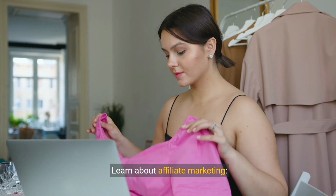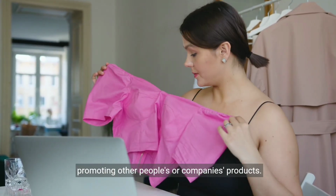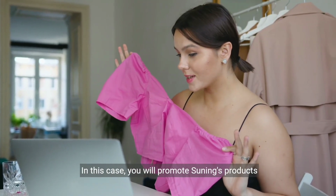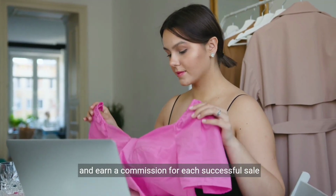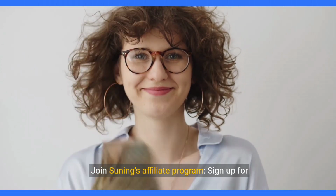Learn about affiliate marketing. Affiliate marketing is a method of earning commissions by promoting other people's or companies' products. In this case, you will promote Suning's products and earn a commission for each successful sale made through your unique affiliate link.